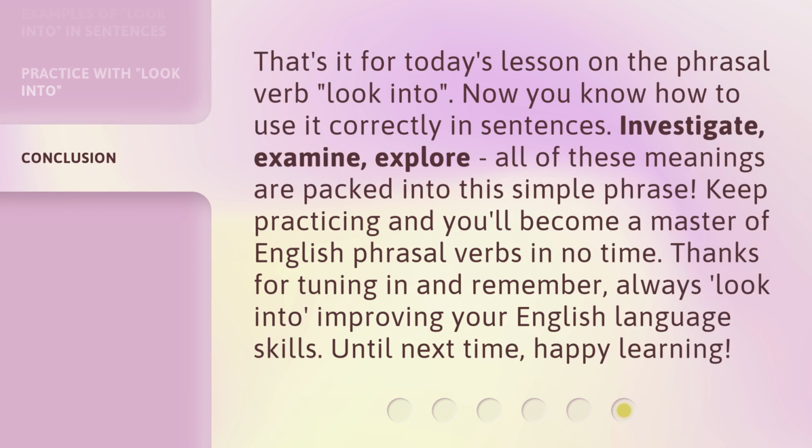That's it for today's lesson on the phrasal verb, look into. Now you know how to use it correctly in sentences. Investigate, examine, explore. All of these meanings are packed into this simple phrase. Keep practicing and you'll become a master of English phrasal verbs in no time.